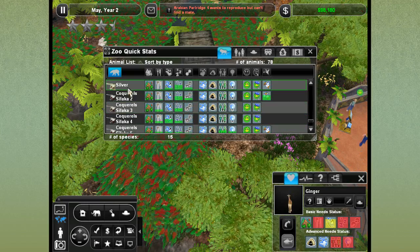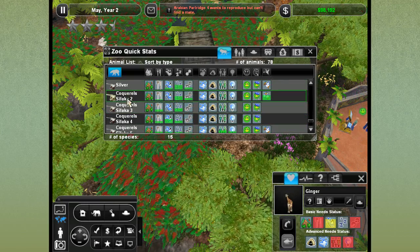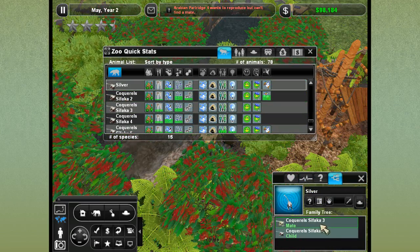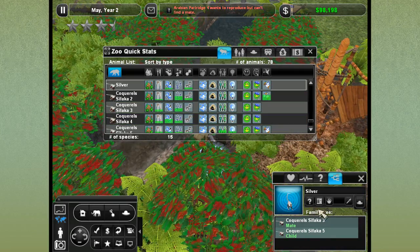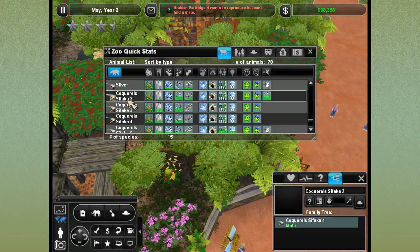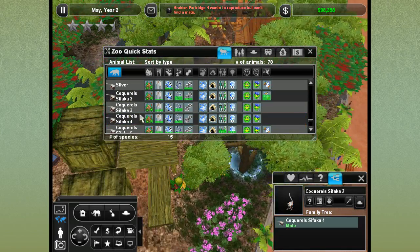Roadrunners are doing okay. There's Silver. Oh, look. And oh my gosh, so both Silver and the other female were pregnant. Silver's resting in the elevated nest box. Her mate was Shifaka 3. And oh, so they paired up. They made 2 different pairs.